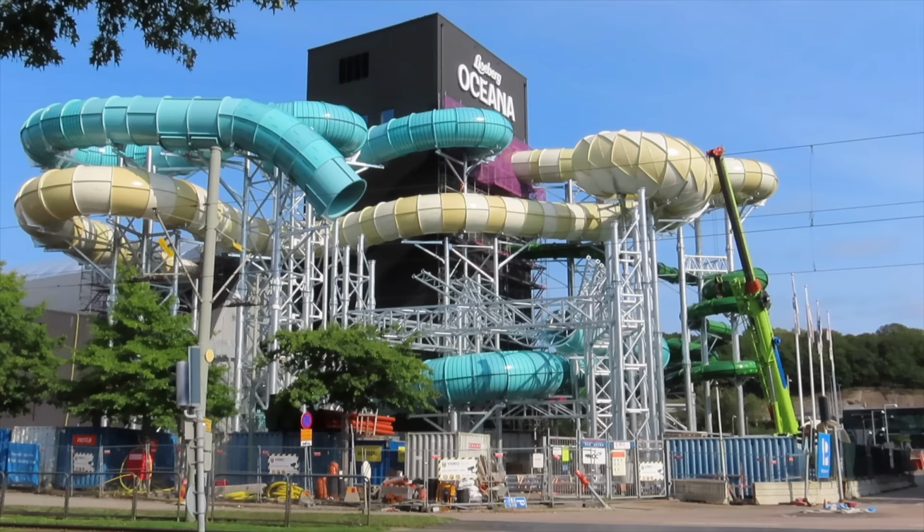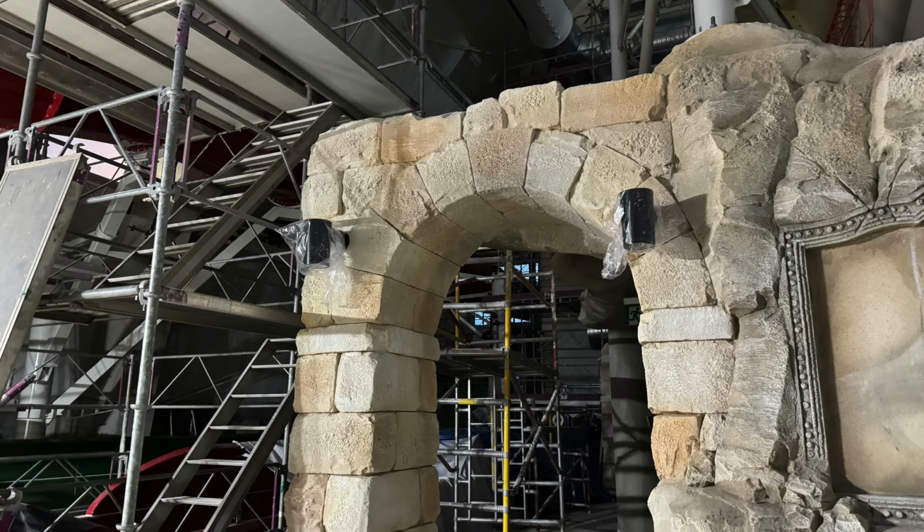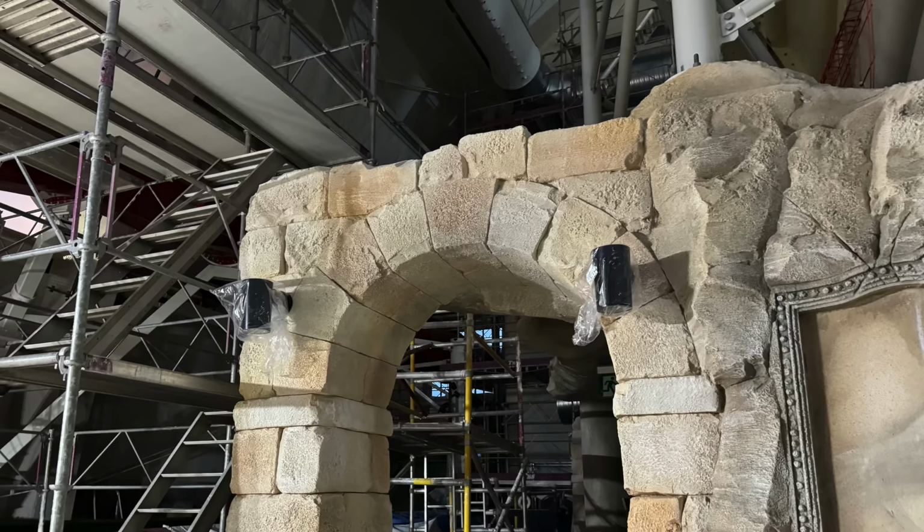Conclusion. Liseberg Oceana is shaping up to be a world-class water park, blending innovative attractions with immersive theming and environmentally conscious design. This park is not only a new destination, but a testament to modern engineering and creative imagination, offering a unique and exciting experience for all ages.